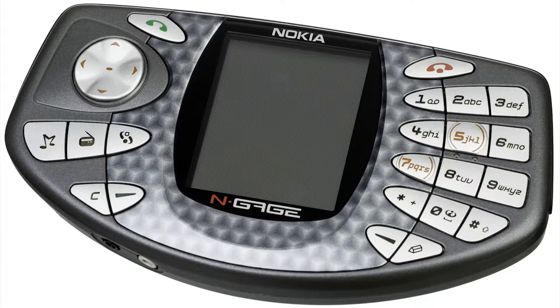The N-Gage had poor buttons and poor gaming experience. But wait, it's a phone. Well, it was also very awkward to be used as a phone. So what's the purpose of this thing? Oh, it's a total joke.